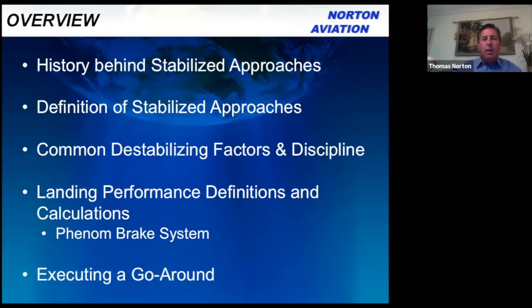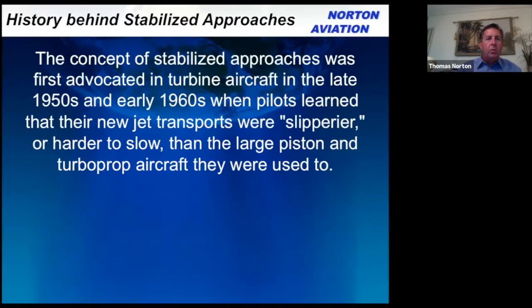And then finally, obviously, when we talk about stabilized approaches, if something's unstable, we need to go around. So we'll talk about executing a go around and hopefully dispel any fears that you may have and just give you a philosophy on how to do a nice smooth go around. So the history of stabilized approaches, it really started when the jets started entering the airways in the 50s and 60s.